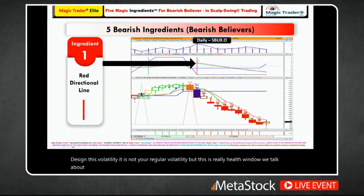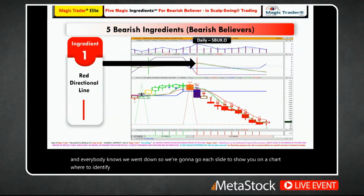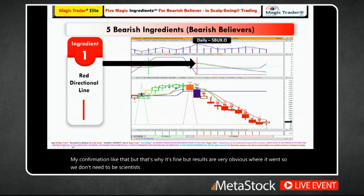So you could see here, the vertical line is there, right? And that's what you need to recognize. And everybody knows we went down. So we're going to go through each slide to show you on a chart where to identify that directional line. When its direction is red, we're going to put 5 confirmations like that. That's why 5 ingredients. But the results are very obvious, where it went. So we don't need to be scientists to figure it out. Even one vertical line, look at the power. Where are we going? We're going down, right?